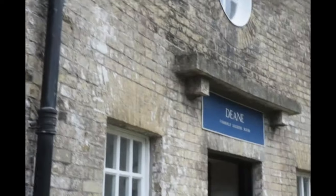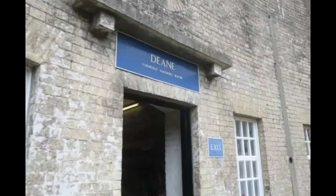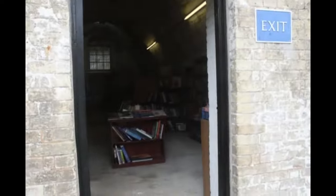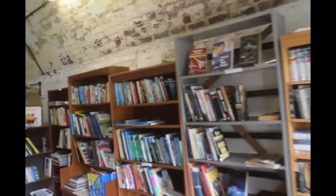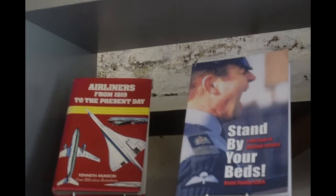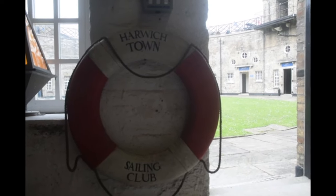And they've named all these places now, all the doorways, all the rooms. So have a look in the library. That one is called TSS.